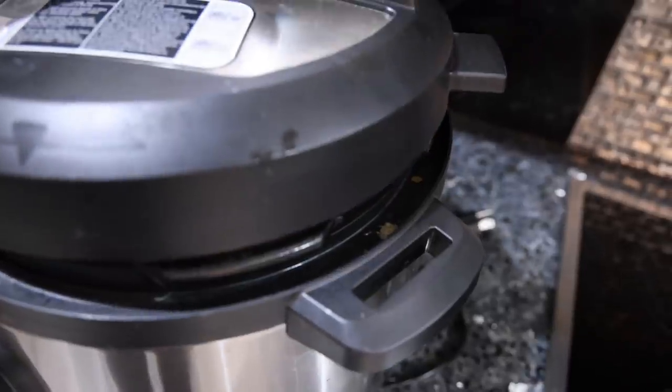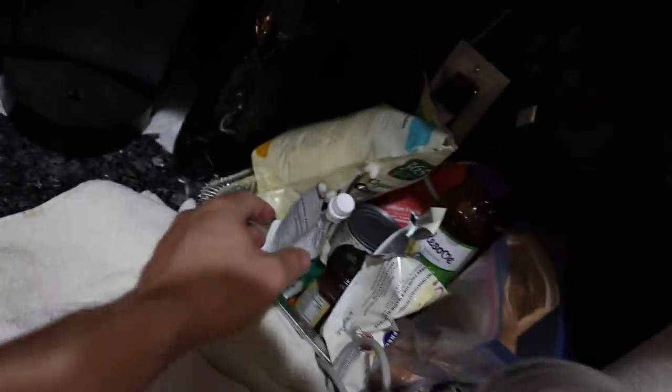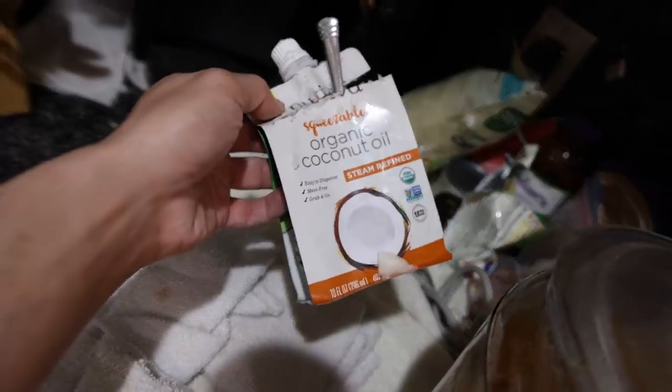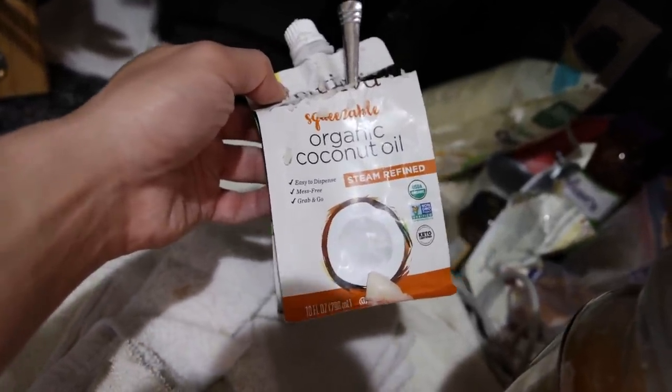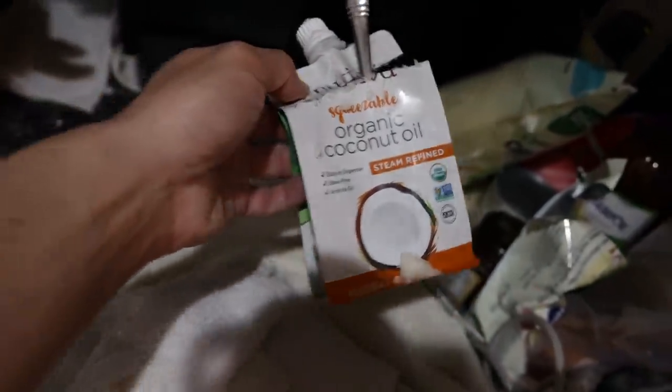coconut oil. The reason I use coconut oil over something like beef tallow or pork lard is mainly because the coconut oil is antimicrobial. And I do get refined. If you guys saw my video on coconut, you'll know that refined is not that healthy, but I really can't stand the taste of the regular stuff, and this is pretty easy on my stomach.